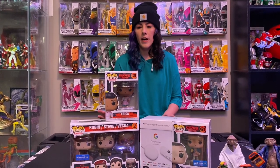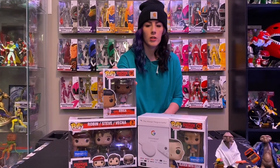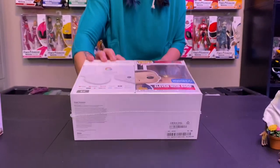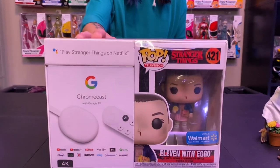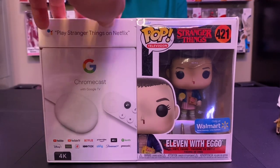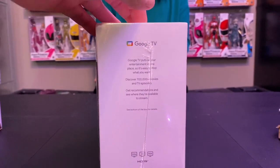So, Stranger Things Pops we found all at Walmart this week. I think I'm going to start with the first one we found this week, which, story time. Story time with Collector A. So we've got 11 with the waffle and, what is it, Google Chromecast. Yeah. So we saw it behind the customer service in electronics.